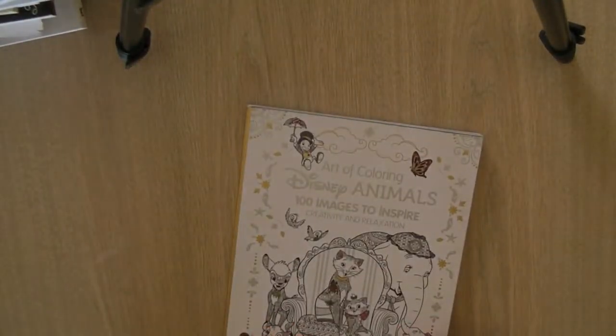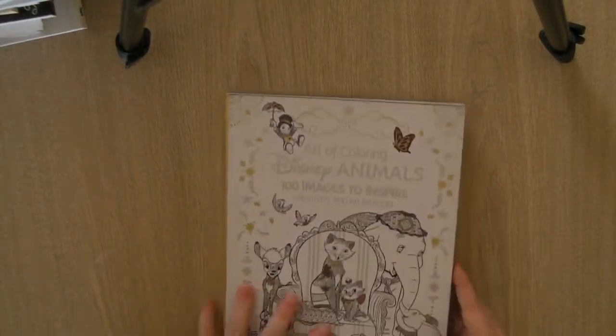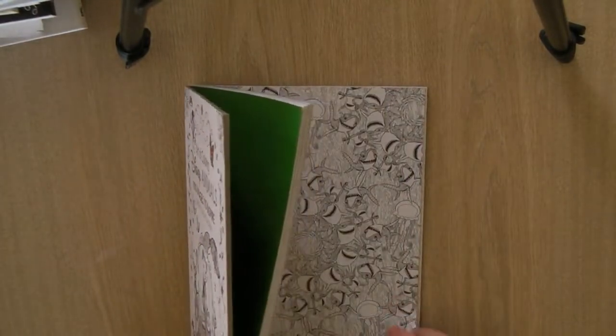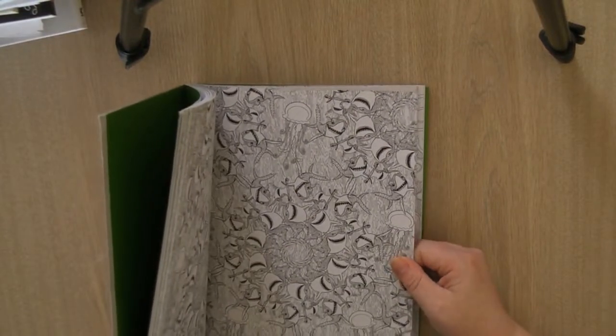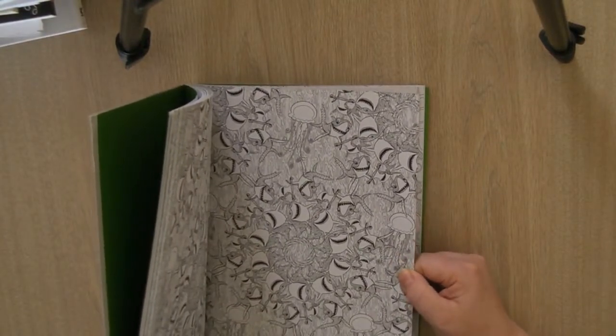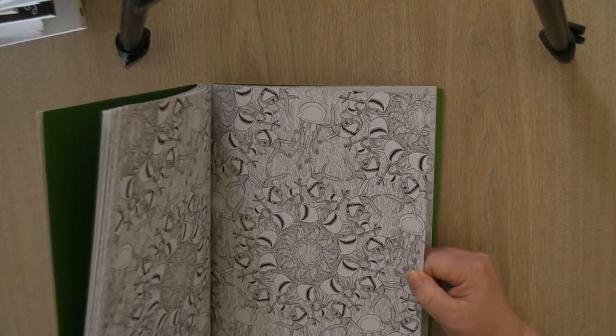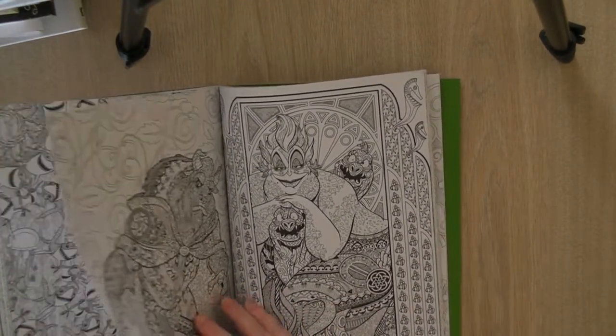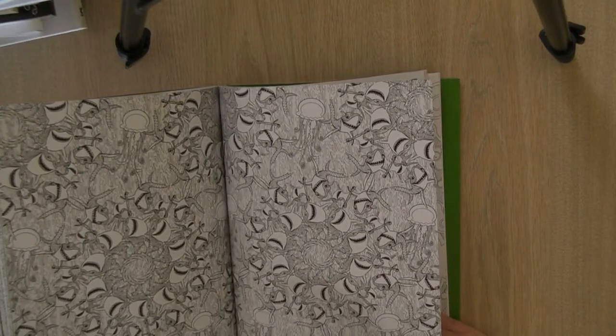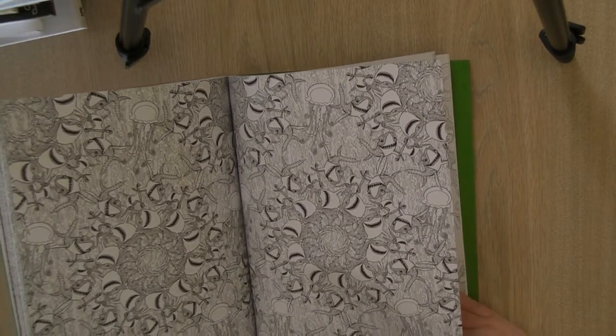Dumbo, and it's a nice hardback one, and the paper is actually pretty good too. It's relatively thick. I'm not sure I would use alcohol markers or anything on it because it's not single-sided. It is double-sided. Probably just use my gel pens and my coloring pencils in here.